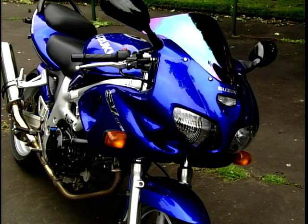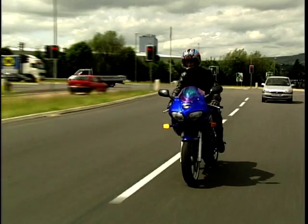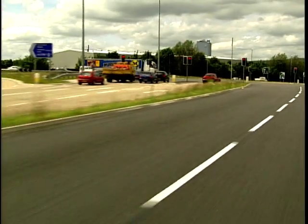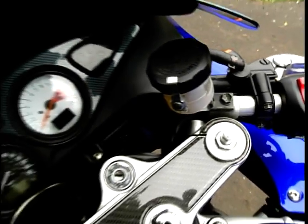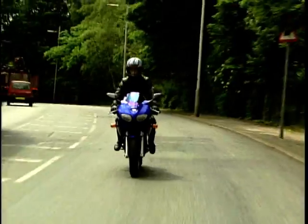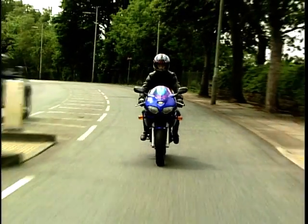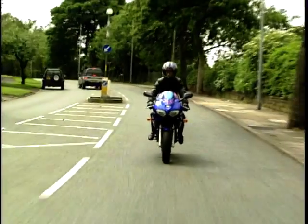The balance for a tall-looking bike, I thought it wouldn't balance very well, but I'm quite impressed with the balance. It doesn't want to throw me off the bike. The comfort, again, for a tall bike isn't very uncomfortable. It is a bike I could live with, but I would need to get used to it.